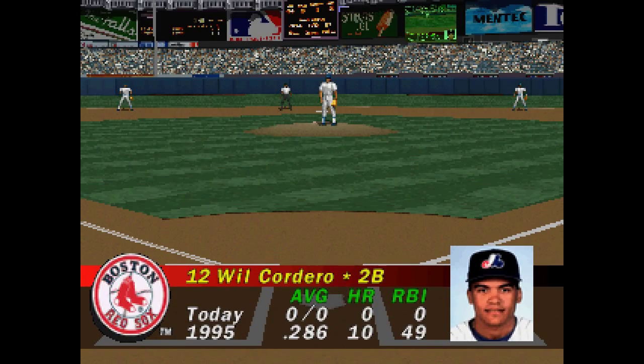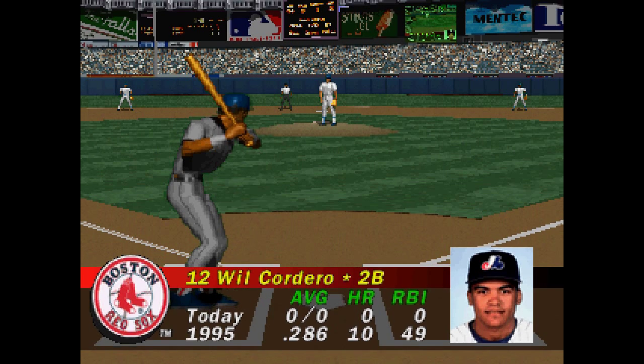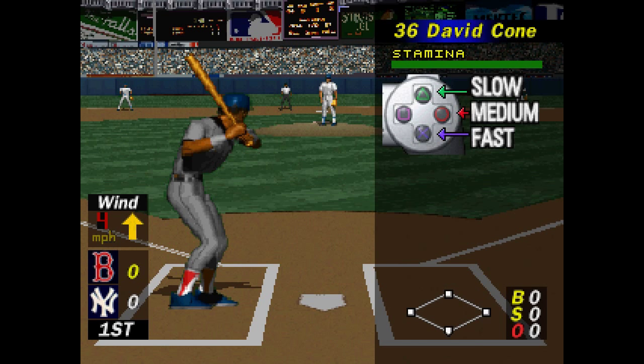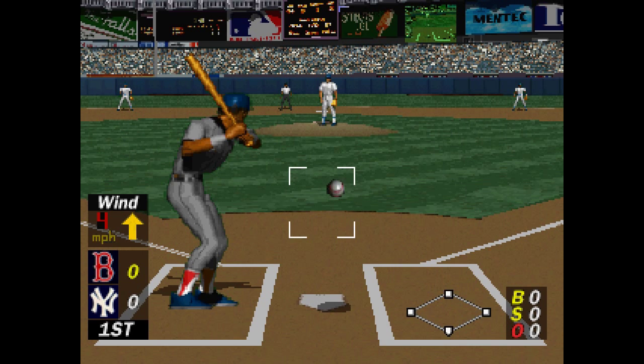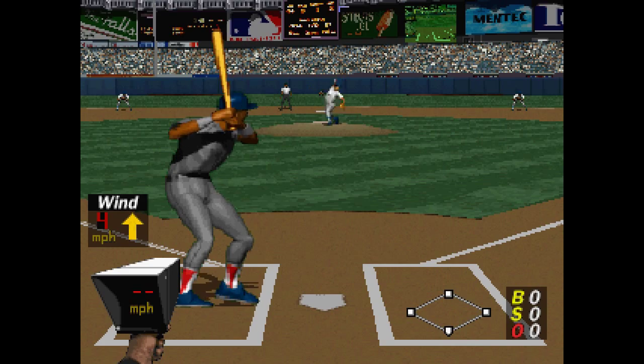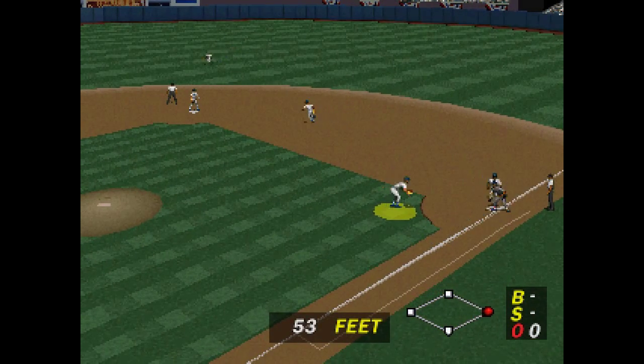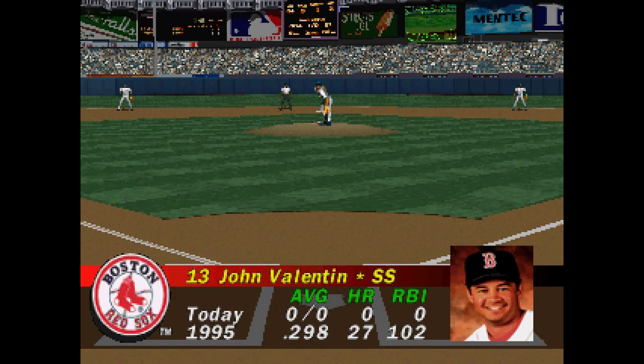Up first, Will Cordero. Ready? Hits a grounder to first. He throws to first. Safe. Safe. Base hit. Runner on first base.